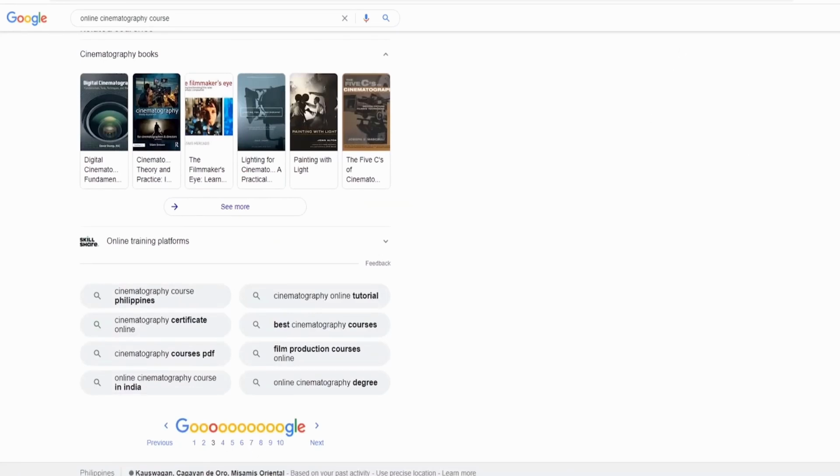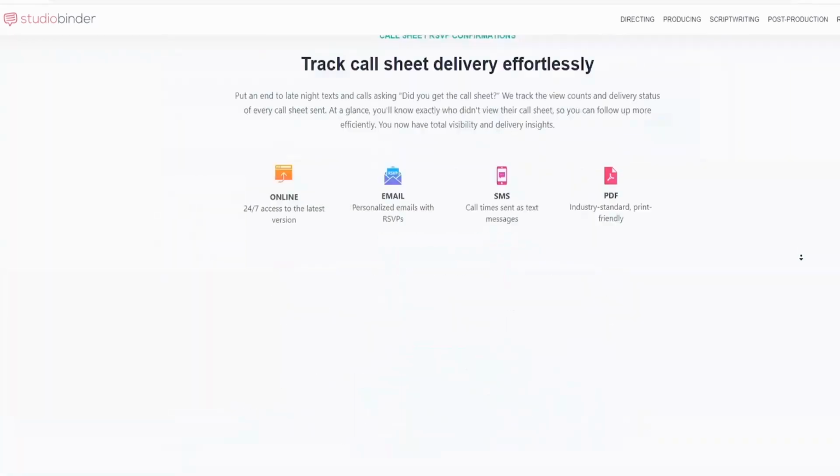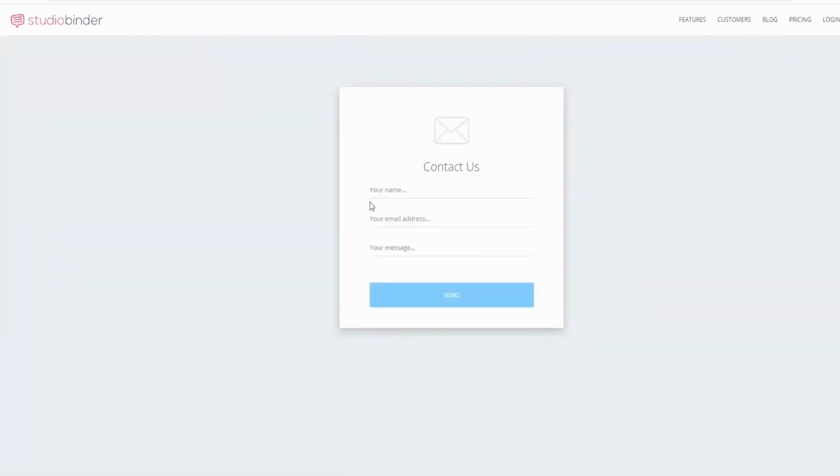Once you have found the website that you like, open it up and scroll down to the very bottom. Usually websites often leave contact information at the bottom of their website. So if you scroll down to the bottom of their website, you should be able to find their contact information. For this website, you can see that there is a contact option under the Learn More section. If I click on that, it will take me to this page where I can contact the owners of this website. Here, I can send them a message to promote my referral link and then leave that referral link so that they can use it.